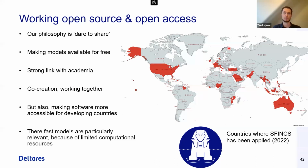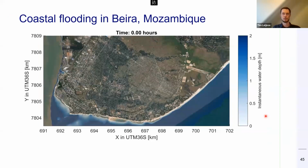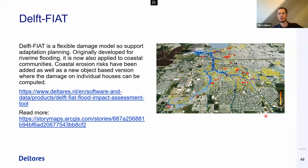And these are some example locations all around the world where Sphinx has already been applied so far. And I think with that, I will skip a few slides. So these were some simulations in developing countries, where it's also very relevant to have fast simulations. And last, very briefly, I want to mention.